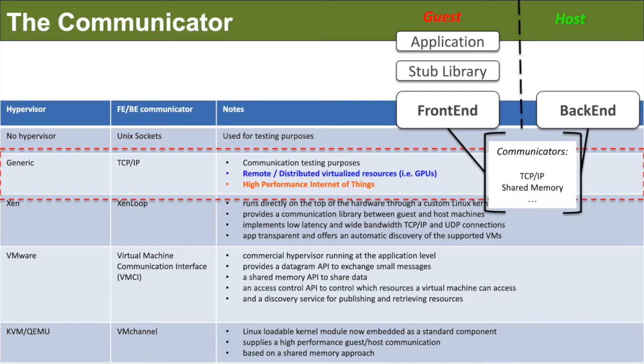There are other libraries with really high communication performance. For example, XenLoop. XenLoop is used for Xen. It is a high-performance interface between a physical machine and a virtual machine, based on shared memory. VMCI is exactly the same for VMware. And finally, VM channel is used by KVM. That means it depends on which kind of application of GVirtuS I want to run, which kind of GPGPU as a service I want to set up, and I have to choose the communicator.